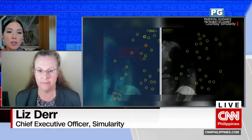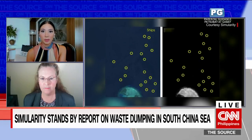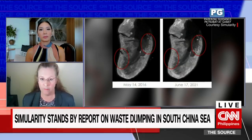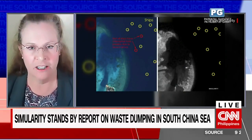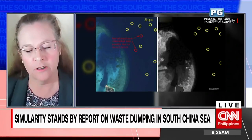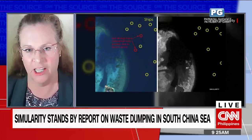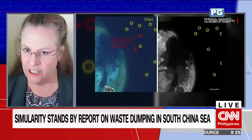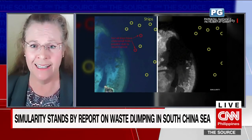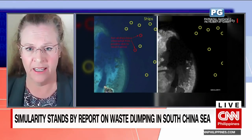Okay, so in summary, what have they shown? So very basically, what we've shown is that there's an awful lot of plant life represented by that chlorophyll right next to all those ships that are in the Union Banks. Now, generally, plants don't grow next to ships, so there's only a few interpretations that it could be.